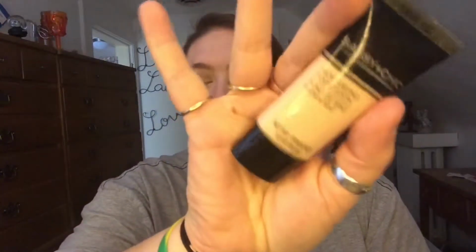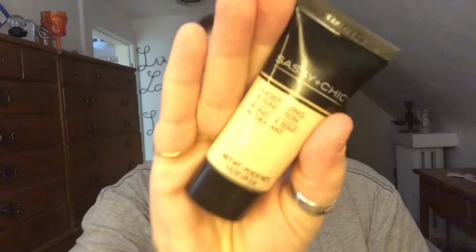This is the Sassy Chic Moisturizing Foundation. I found it at the dollar store. It's literally a $1 foundation, and you get a full fluid ounce. For shade matching, I have no tips, I suck at it myself. I'm pretty much at the very light end of everything. This is going to look very light on me, but give it a moment, let it settle into the skin, and it's perfect actually. I put it on the back of my hand, then use my finger and dot it all over my face.